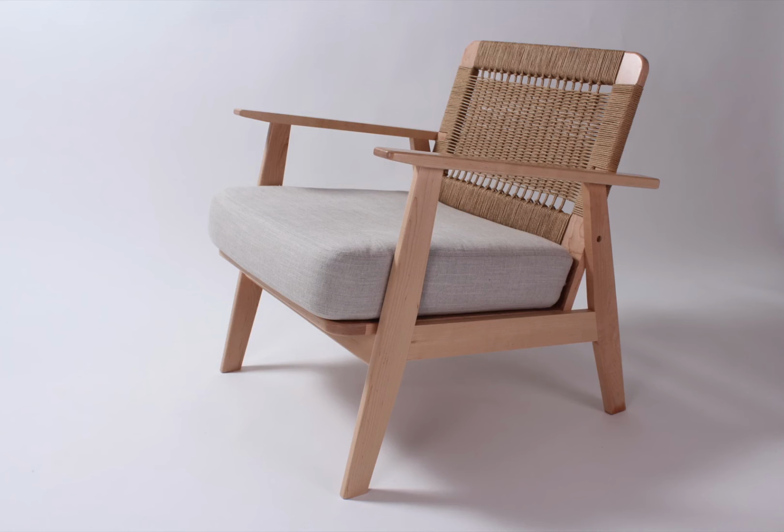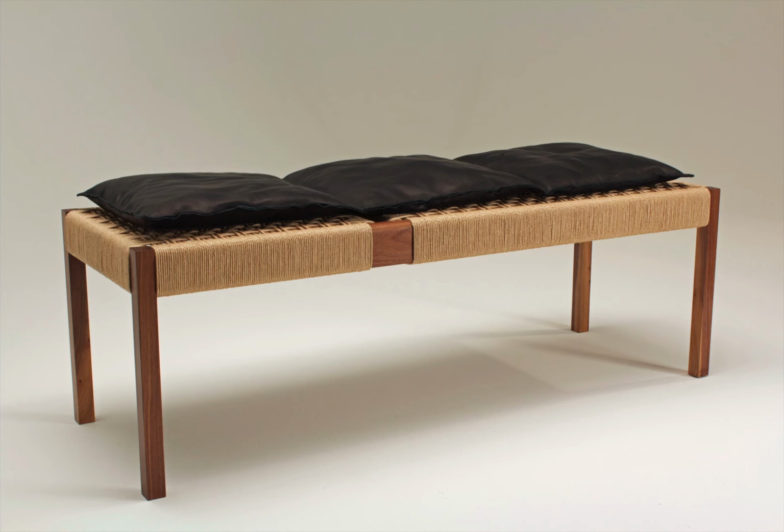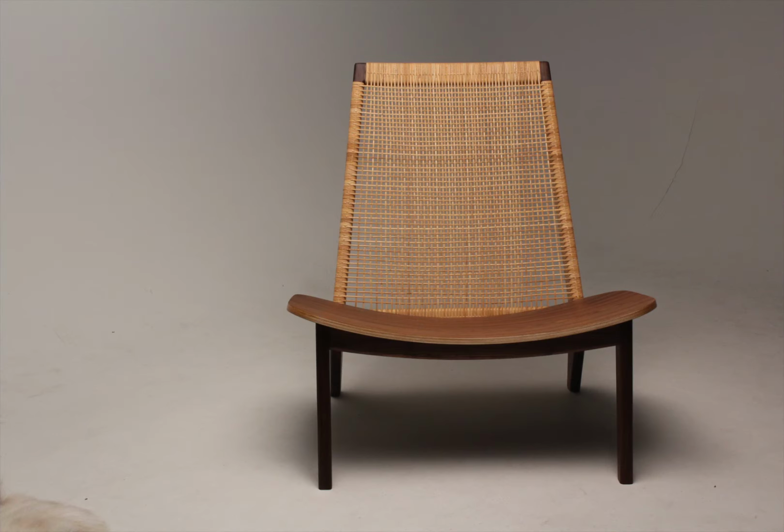Starting with solid wood as her foundation, seating plays a large role in her work. As I mentioned, she often incorporates Danish cord and other materials into her furniture. She uses straight grained wood in her work to allow the design to come through loud and clear, rather than have busy grain take away from what's important.